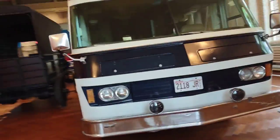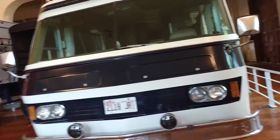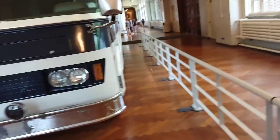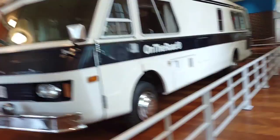1975 FMC motorhome, 247 horsepower at 4,000 RPM. This would have cost $27,000. I mean, you could find everything in these things. This was your house in your RV.